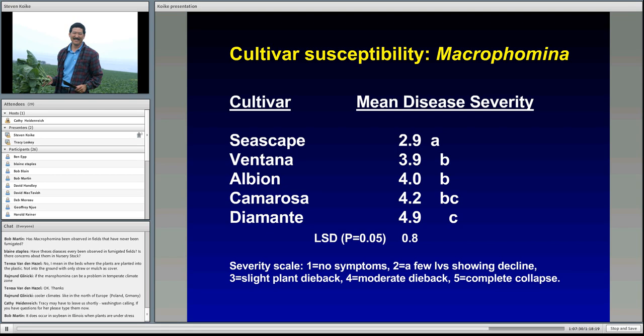Just want to show you a little bit of information here. So for example, in this scale, a bigger number is bad. So Diamante here at the bottom, the maximum is 5. Diamante has the 4.9 disease severity ranking. That means that it's extremely decimated by the macrofomina when you infect it.